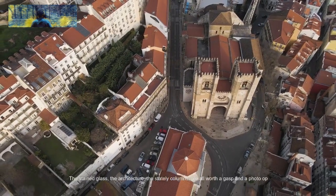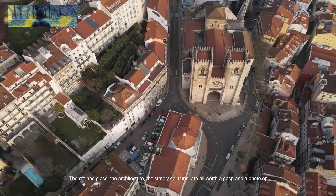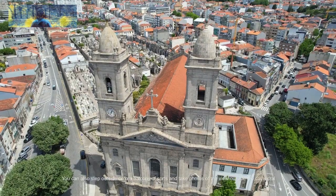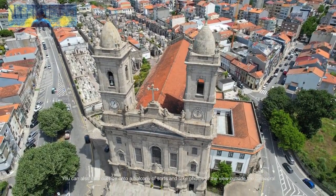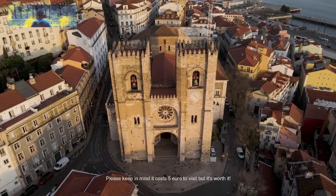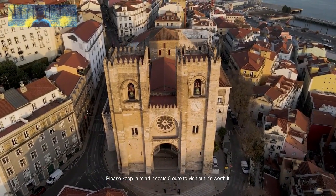The stained glass, the architecture, the stately columns, are all worth a gasp and a photo op. You can also step outside onto a balcony of sorts and take photos of the view outside the cathedral. Please keep in mind it costs €5 to visit, but it's worth it.